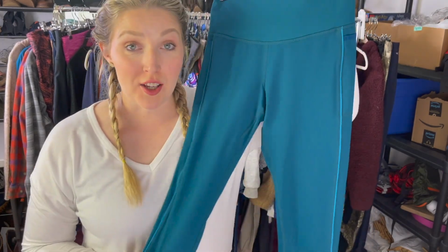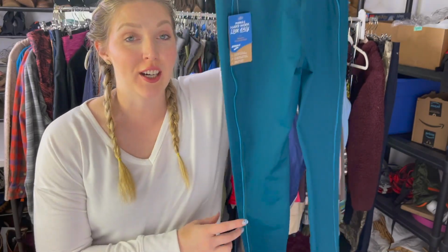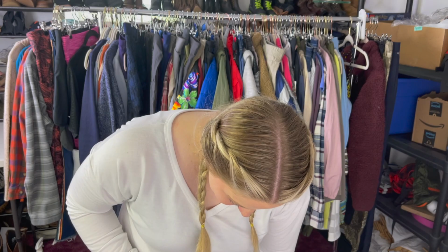This is a brand new with tags Brooks piece. It is a legging. I love the color. It is a great color. It's my favorite color. And this one is a 7/8 length piece.